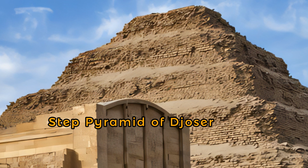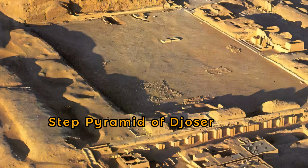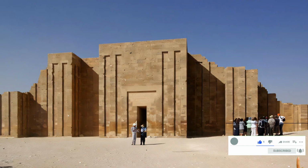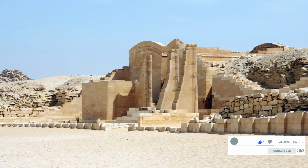The Step Pyramid of Djoser, the world's oldest pyramid and ancient stone structure, can be found here. Following a 14-year-long renovation, it was reopened in 2020. Despite its proximity to Giza, Saqqara receives fewer visitors.